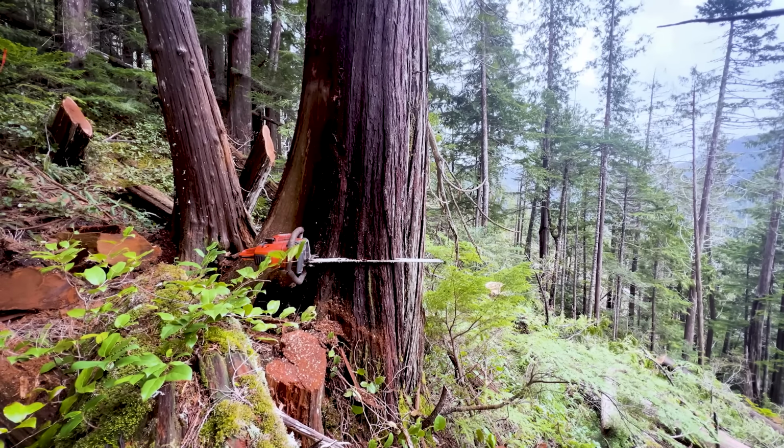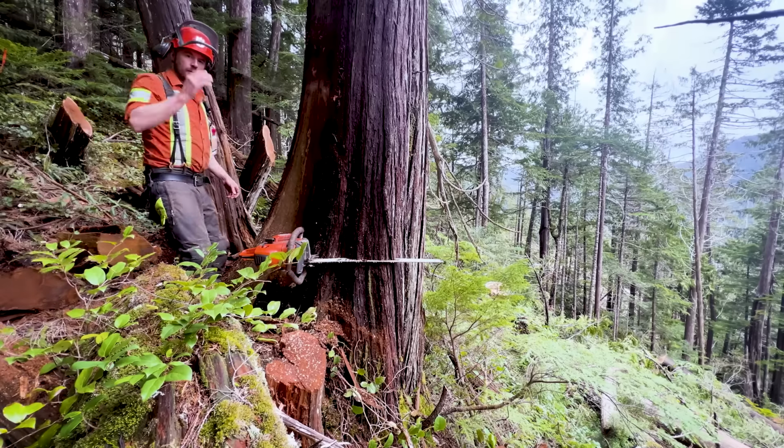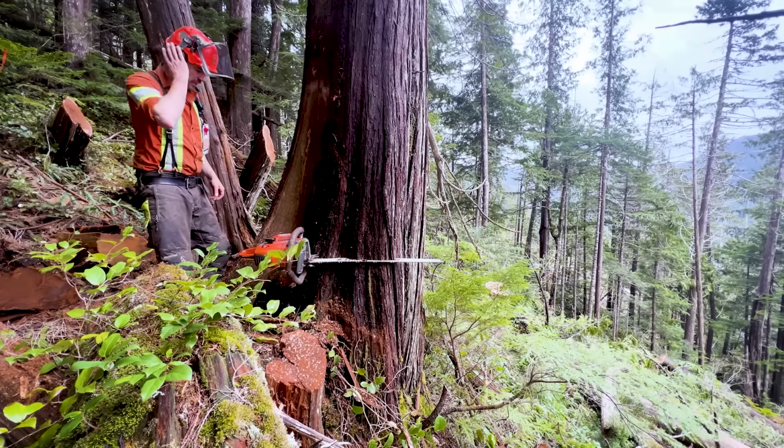Hopefully the camera's still there. Sitting precariously in that branch.